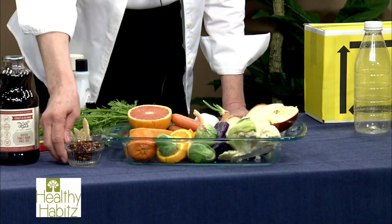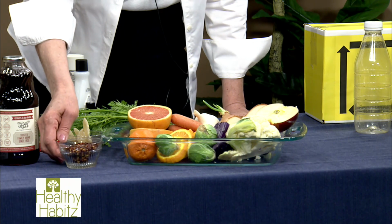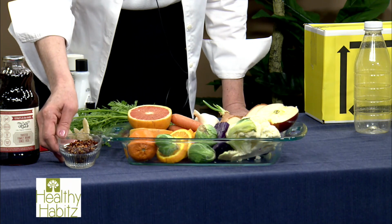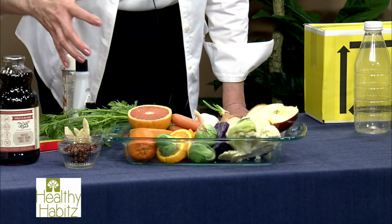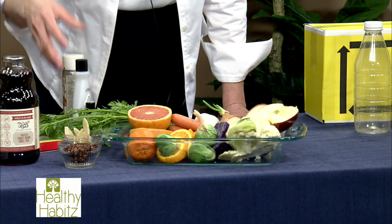I also brought with me pepper, chili peppers, cayenne peppers. The capsaicin in pepper increases the blood flow. It helps reduce mucus and phlegm.